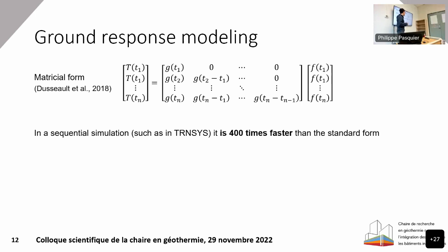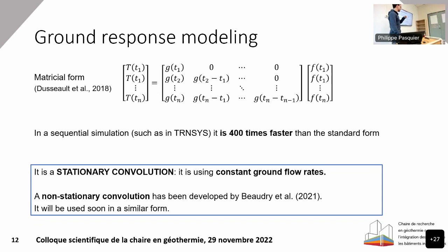And what you have to remember is that this type is a stationary convolution, so you use constant ground flow rates. But as presented by my colleague, Gabriel Baudry, the non-stationary convolution has been developed lately. And I will soon be using this convolution with this matricial form.